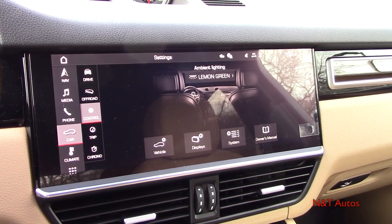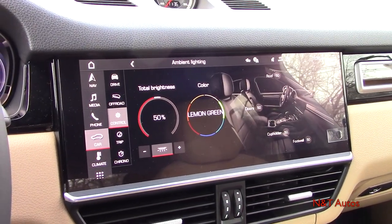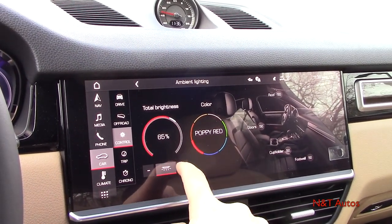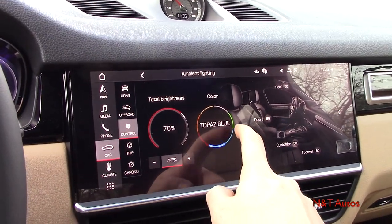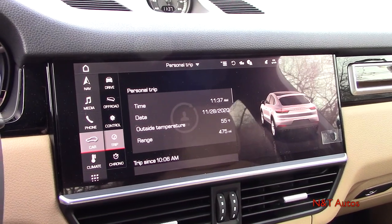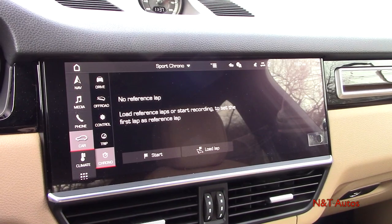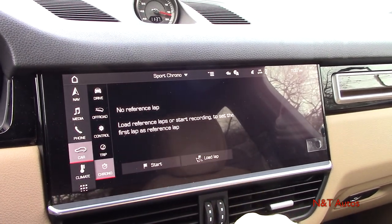We also have different controls for the interior with the ambient lighting, so we have all of our different brightness settings for the inside, and then we also have all of the different colors that you can choose. And then we could just turn it off. And I think it's pretty cool that they give you an individual color name for each color. We have our trip information. Gets very much into detail with that. And then also our chrono menu. So we have all of our lap times and whatnot. And then we could also upload different laps as well.